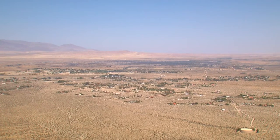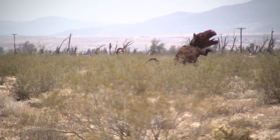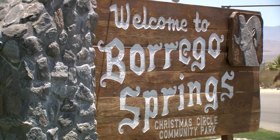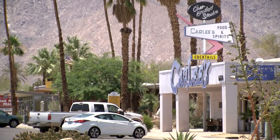Borrego Springs sprawls across a mostly flat desert valley, about 80 miles east of San Diego. That remote location is both an attraction and a challenge. We are 50 miles from another community that has a big box store. We are 30 miles from the nearest gas station if our power goes out.